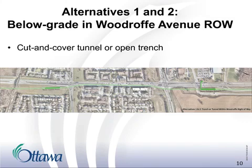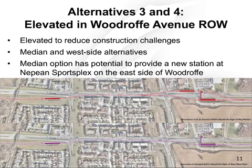The space required for their construction, which will likely take 3 years, will significantly disrupt roadway capacity for all modes, leaving no space for separate cycling facilities. Alternatives 3 and 4 are elevated within the Woodruff Avenue right-of-way. Both provide the opportunity to shift the alignment south of West Hunt Club so the station is on the same side as the Nepean Sportsplex.